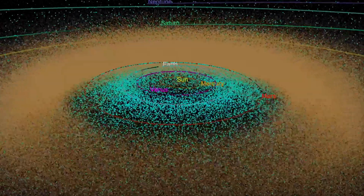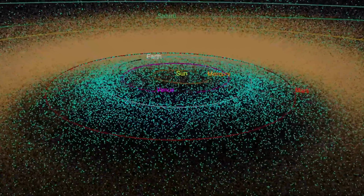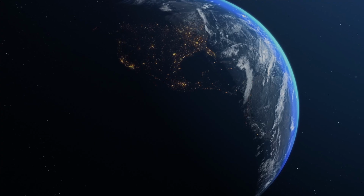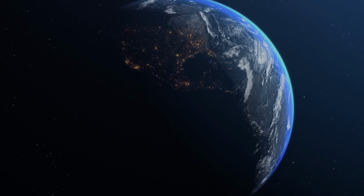The catalog includes almost 900 asteroids 1 kilometer or larger in size. That said, none of these known large NEOs pose any threat of impact to the Earth within the next 100 years.